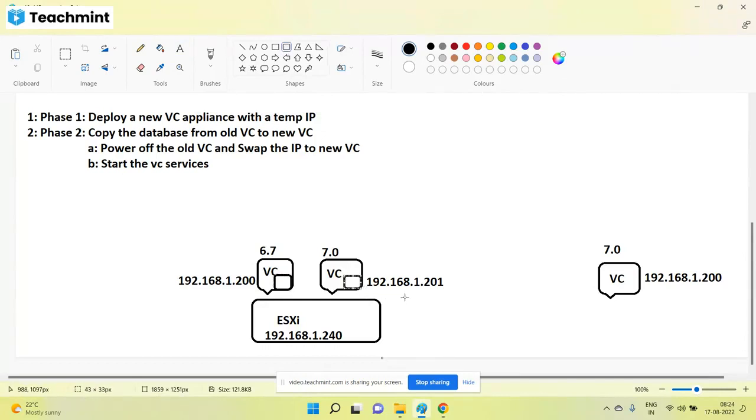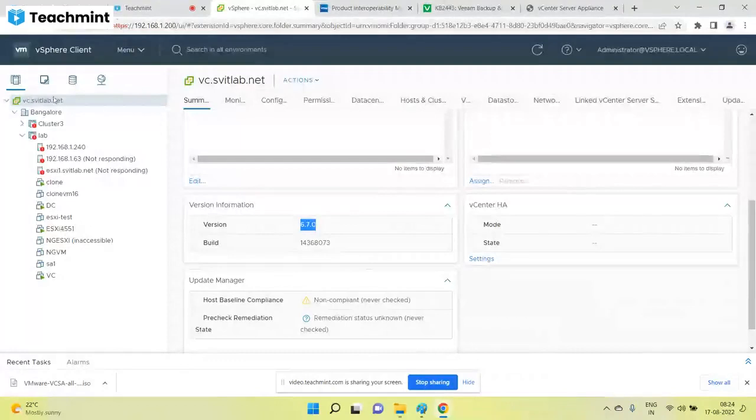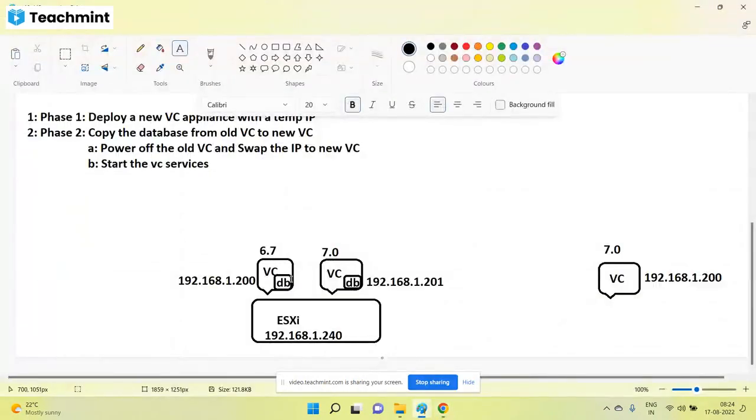Every vCenter will have one database. What is the database name? Anyone remember? Database. So in this database, all this inventory information will be stored. Data center name, clusters, what VHS we have enabled on the cluster, okay, host, virtual machines, DRS rules, lot of information will be there on the cluster. All this information will be stored inside the vCenter database.